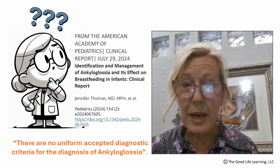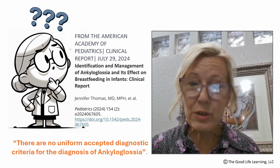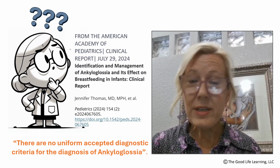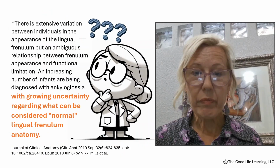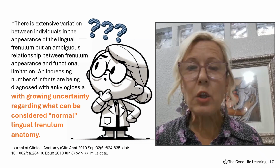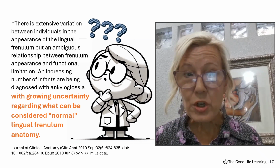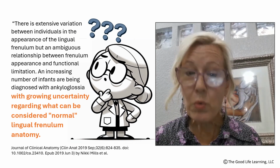So the question in my mind is always, is that frenulum actually too short? Or is the tongue not working right for other reasons? Here's another really cool study from 2019 that looked at what really is a genetically short frenulum and what is just a variation of normal.